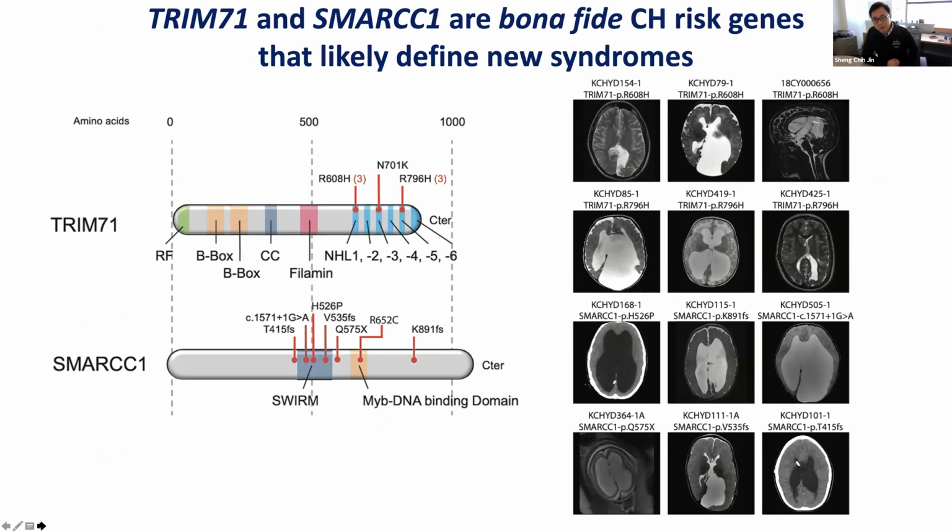So in our previous paper published in Neuron 2018, we identified significant enrichment in TRIM71, which is an E3 ubiquitin ligase, and SMARCC1, which is a member of the BAF complex. In this expanded cohort, we identified 3 new damaging de novo mutations in TRIM71 and 1 more in SMARCC1.